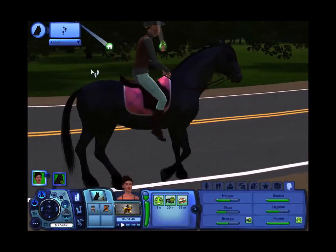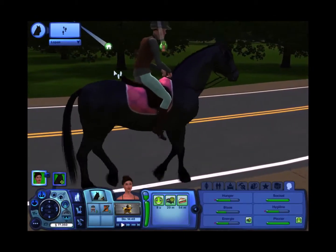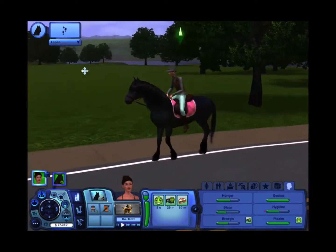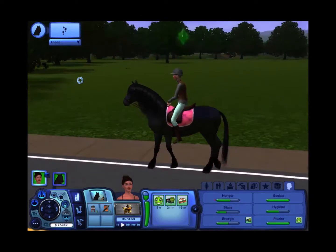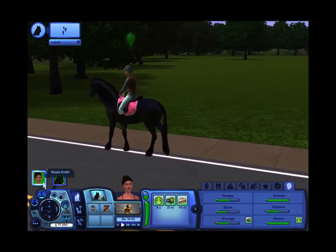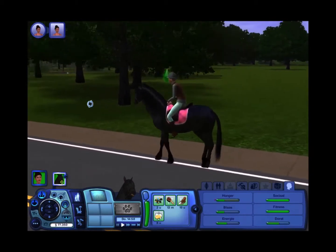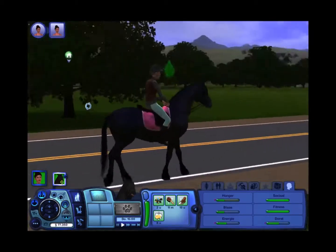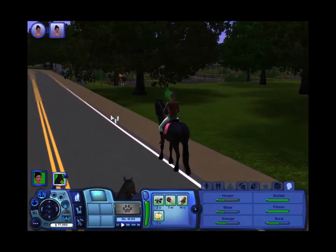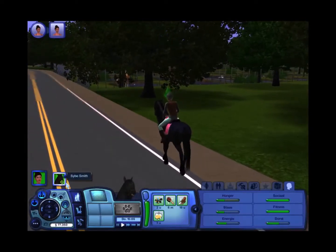We're spending our whole day in the saddle. It's gonna be great. She's gonna not have any pains after this. None. What am I kidding? There it is, right there. I wish we could go faster, but we have to cool down the horse.